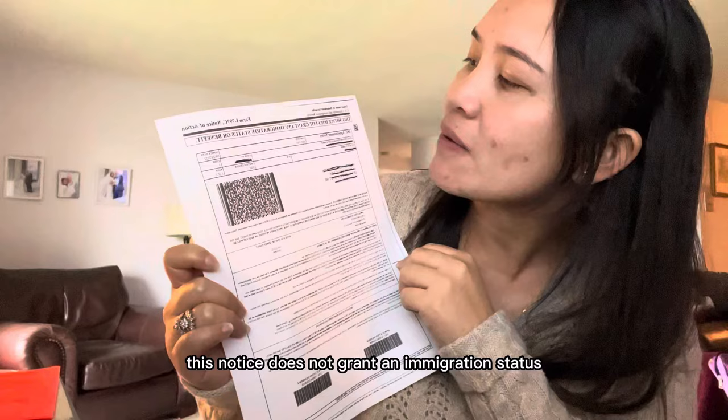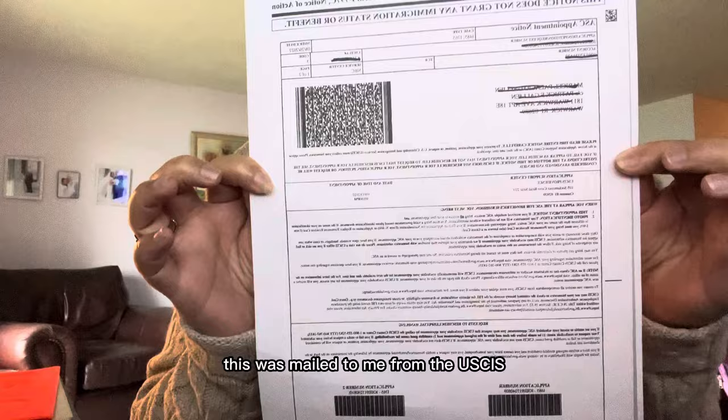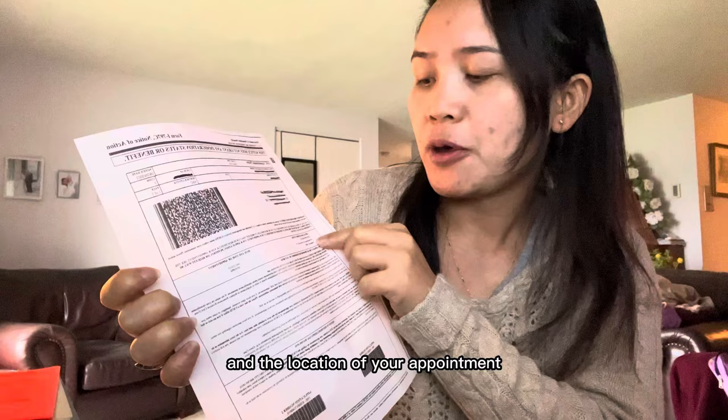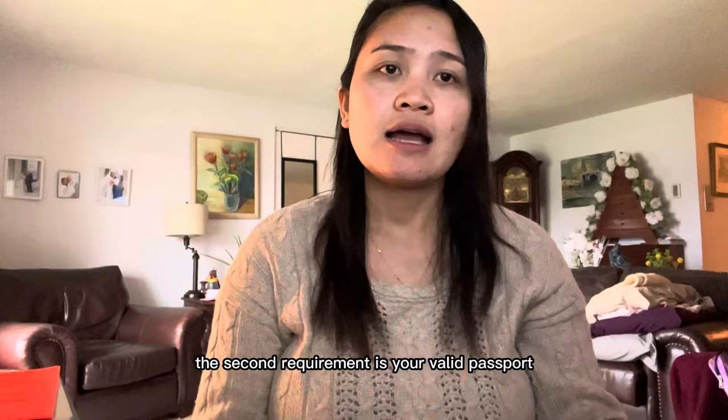This notice does not grant any immigration status or benefit. It's Form I-797C. See that? This was mailed to me from the USCIS. So you can see here the date and time of your appointment and the location of your appointment, which will be at an ASC or Application Support Center. The second requirement is your valid passport.